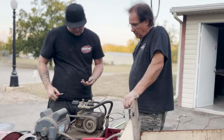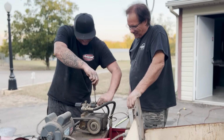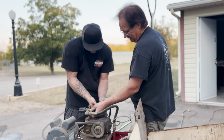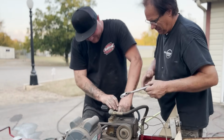Oh shoot. He forgot some parts. I was wondering why that cranked down on there so much further than before. He was holding them. Yeah.